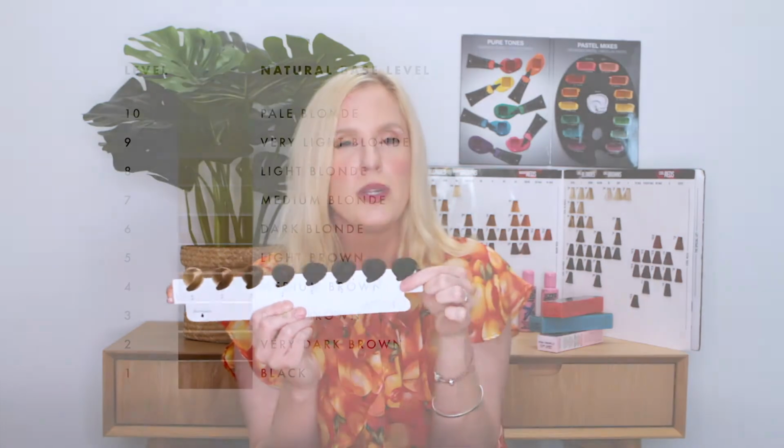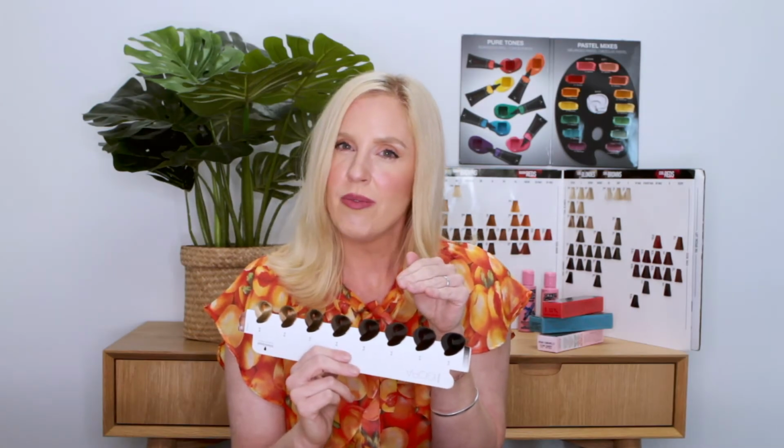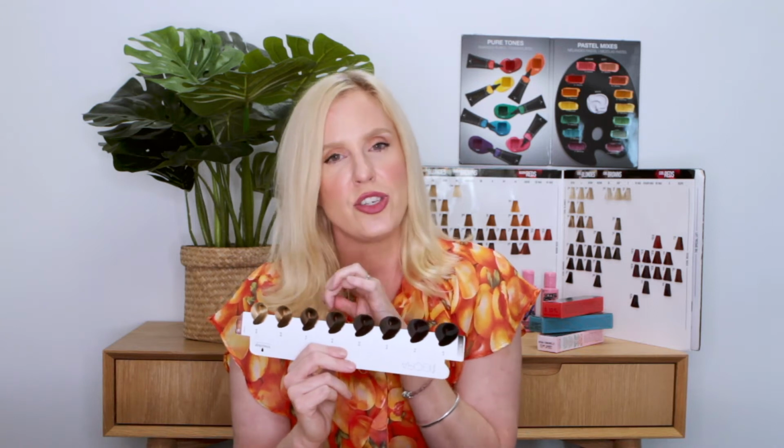So 1 normally will indicate black, 2 will indicate very dark brown, 3 will be dark brown, 4 is medium brown or just brown, 5 is light brown, 6 is dark blonde, 7 is blonde or medium blonde. So 8 is light blonde, 9 is very light blonde, and 10 is pale blonde. 10 is the lightest that you can go, and 1 is the darkest you can go.